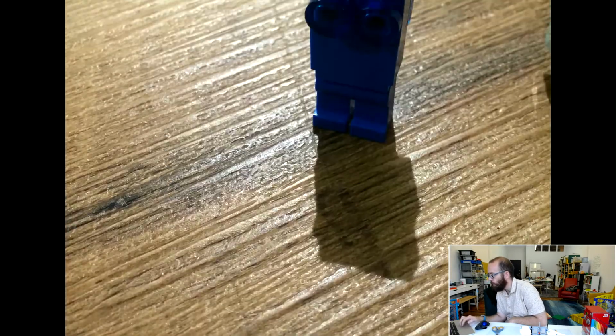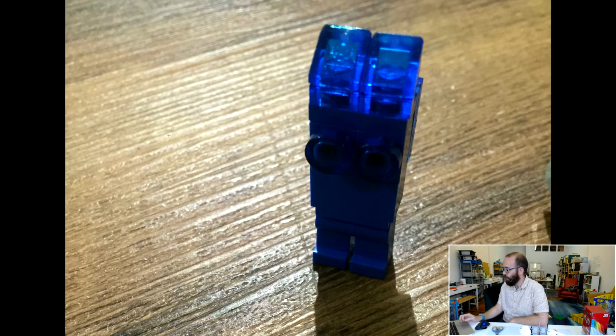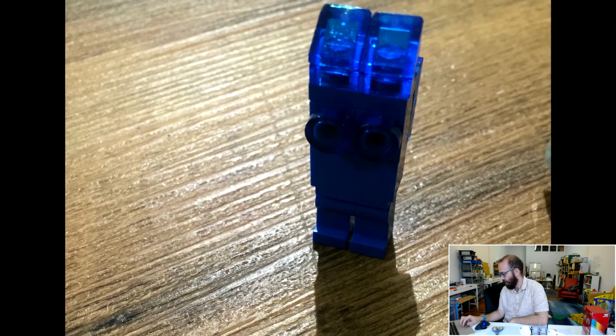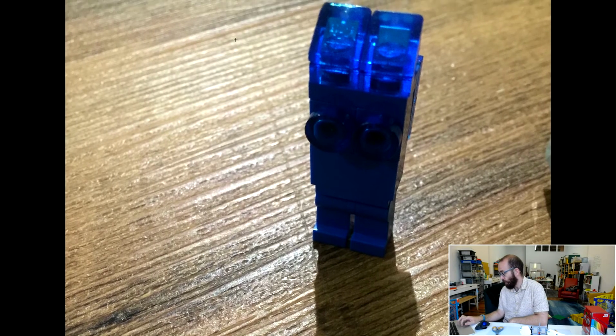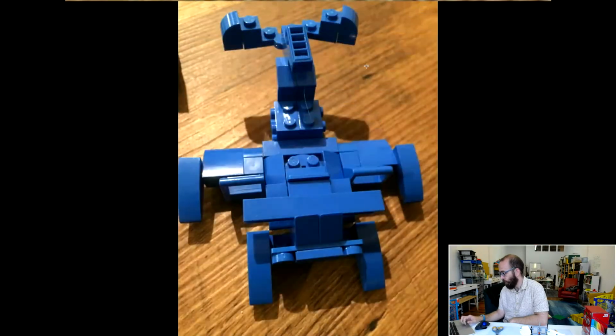We've got this little blue guy. It's kind of fun making minifigures just using the legs, and then you figure out something new to make with them. That one could use a little bit of arms, though, I think. I like it, though. It looks kind of funny. Oh, and you got the cool translucent blue blocks on top. Elo would approve of that.